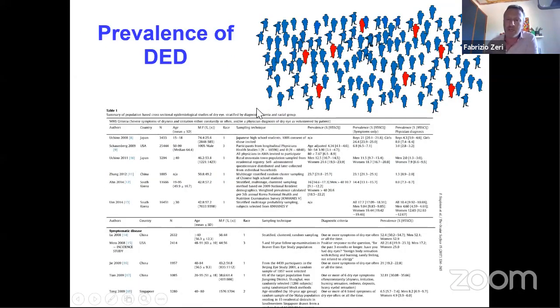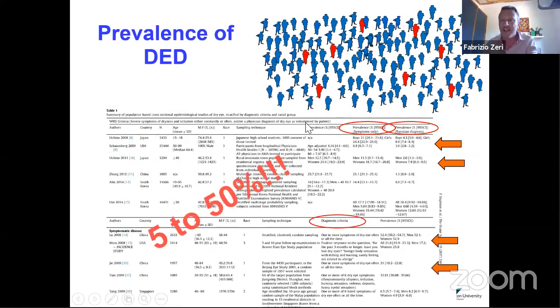How big is the prevalence? It's not easy to answer with figures of prevalence. Why? Basically, I think the most important thing is that the prevalence is calculated in different ways. For example, if you look at symptoms, or a physician diagnosis, or the diagnostic criteria, the prevalence changes and the figures are amazing. The figures change from 5% to 50% of prevalence in the population. So it's a very big gap.